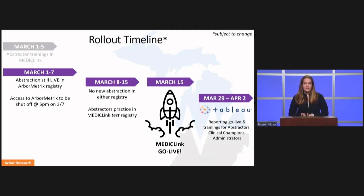And then finally, at the end of the month, beginning of April, the Coordinating Center, in tandem with Arbor Research, will be working on providing some reporting training. So rolling out those reports in Tableau so that you all will have access to those data in the new platform. We will be sending out plenty of communications to abstractors, clinical champions, administrators, and I'm sure we'll also be recording some of those sessions so that you can reference them later. But look ahead to the end of the month for those pieces, and we are really pumped to bring you all along with us.